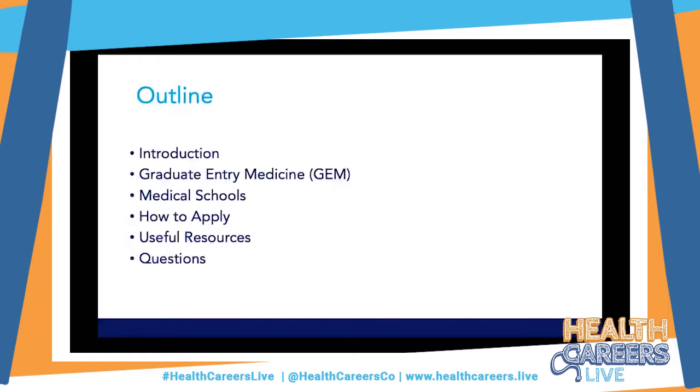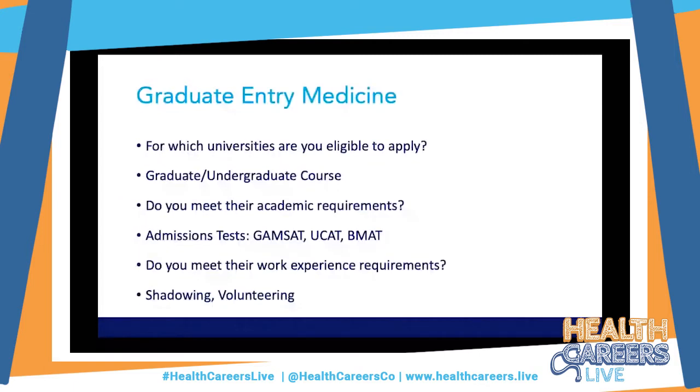So we'll be looking at which universities you can apply to, whether it's better to do a graduate course or an undergraduate course, whether or not you meet the requirements for certain universities. We'll also give a brief overview of the admission set. So there are three different ones. We'll have a look at work experience requirements and things like shadowing and volunteering.